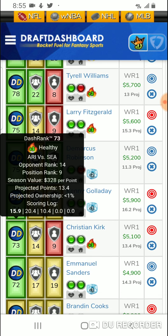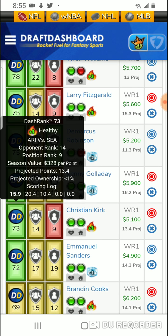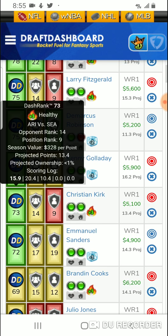They do the same thing with Christian Kirk as well. Another guy, PPR machine, 10.4, 20.4, 15.9. I think you could safely stack up those two guys with Kyler Murray. I think that makes a lot of sense in lineups if you wanted to stack that way.